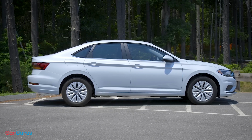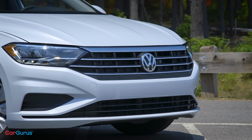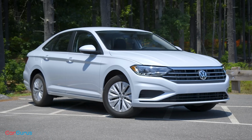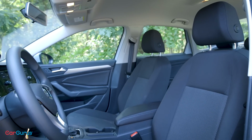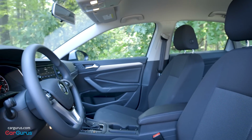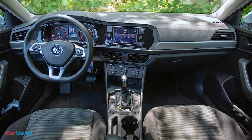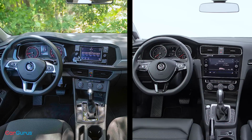The 2019 Jetta is slightly longer, with a longer wheelbase, and it boasts a grille similar to the new VW Arteon sports sedans. First looks don't give any indication about performance, but it does look more upscale and modern. At first glance, the interior looks like a variation on the previous cabin, with more pronounced angles. But look closer. The fit and finish has improved, getting closer to its world-class sibling, the Volkswagen Golf.